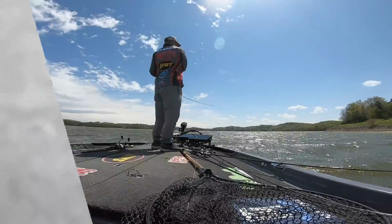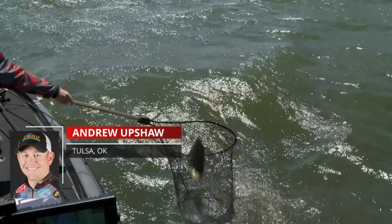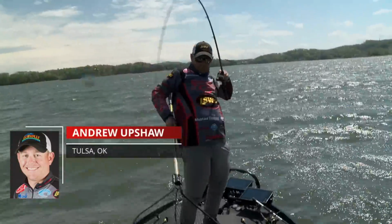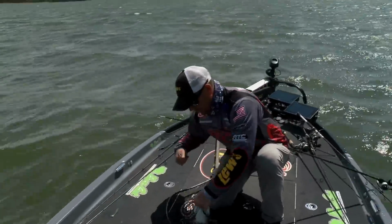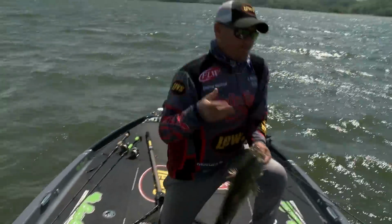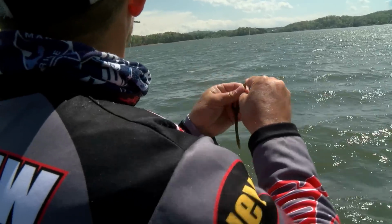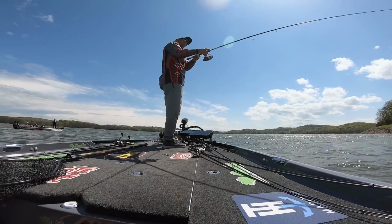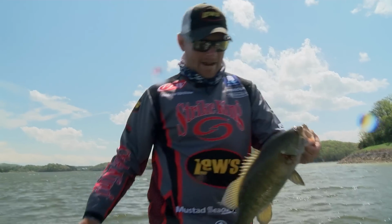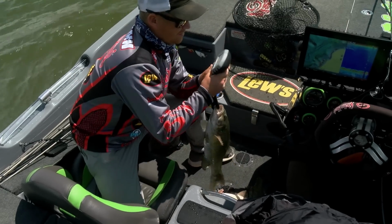In the last 40 minutes, I ran to my backup stuff, my secondary stuff. As soon as I got there, I missed one of my first casts. 2 casts later, I had one hit it, and I missed it, dropped it back down, it ate it. It was a 3.5 pounder, and it was on a Strike King Rage Swimmer. And then I put it down. I don't know why. I picked up a shaky head and threw it out there, and I caught another one that weighed almost 2.4. Ounces, man, ounces. And it culled my 2 smallest fish that I had in the bag.